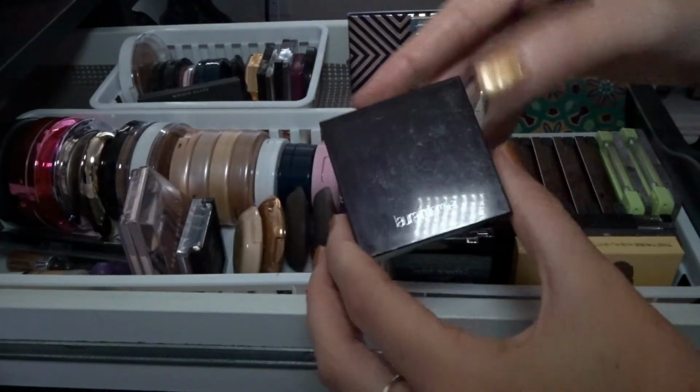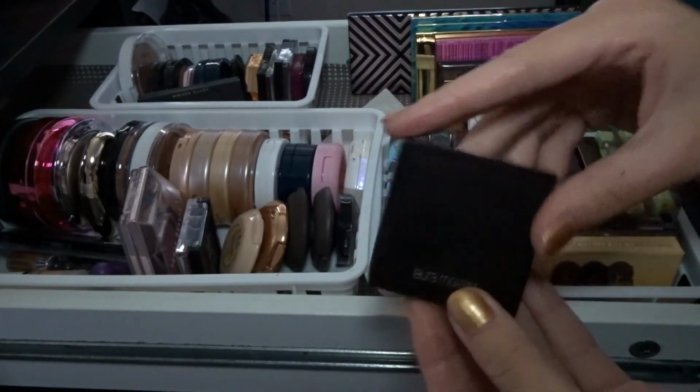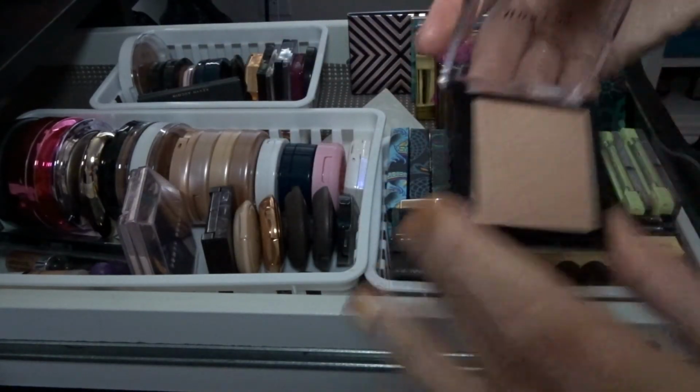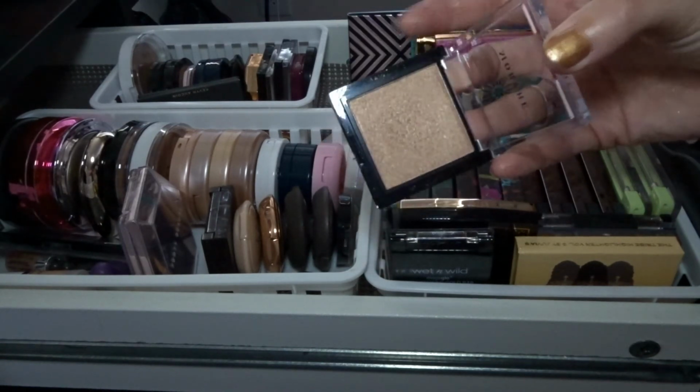I have Laura Mercier Highlight 01, another YouTube favorite. This one's just a mini, this is not the full size. I have Morphe Spark. I bought this mini at Ulta for like $6 or $8.